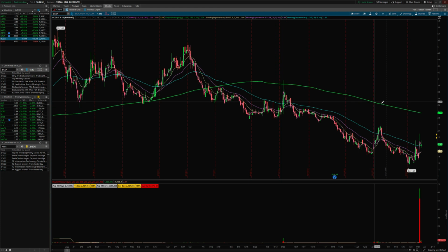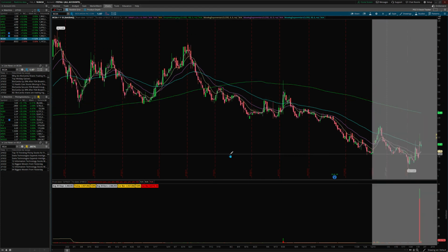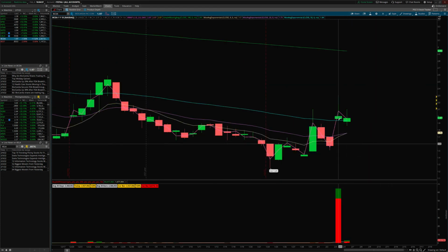BCDA. Reason I like this one is it did get rejected, I don't like that, but it's trading above. The price has closed twice above the 50 EMA, so maybe a move right here for a day trade.